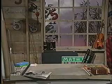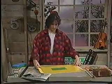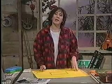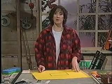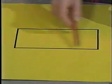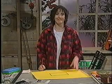Well, now let's review the concepts of perimeter, area, and volume. Perimeter is the distance around an object. There's just one dimension, length. And it could be measured in any unit of length, such as meters, for example, or centimeters.